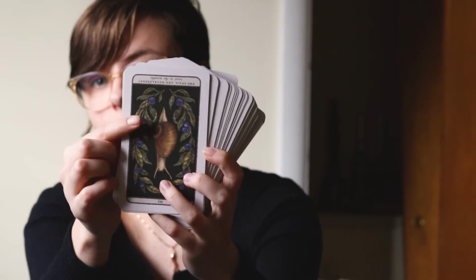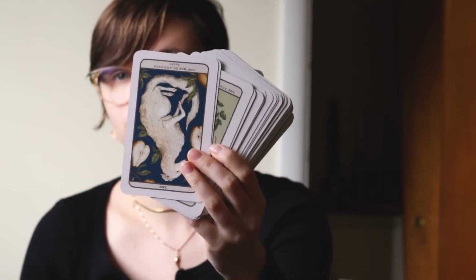Now we're moving into the last three. This is one of my most used decks. It is an oracle deck, and it is the Woodland Wardens Oracle. It is published by my publisher in the US, which is Andrews McMeel. It is gorgeous. It has so many different animal and plant allies in it, including ones that I really love, like the crow and the dogwood. Every single card gives you the artwork, what is on it.